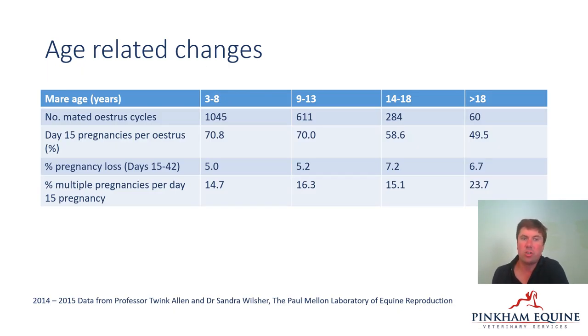This chart just shows you what to expect when we're breeding mares, and this was some data from Twink Allen and Sandra Wiltshire over 1,000 estrus cycles. You can see for young mares you should be expecting about a 70% pregnancy rate per cycle, and then for older mares, so the 14 to 18 year olds, it drops to about 60%. And over 18 years old, it drops to about a 50% pregnancy rate per cycle. And I think that's about a fair representation of what we should be expecting.